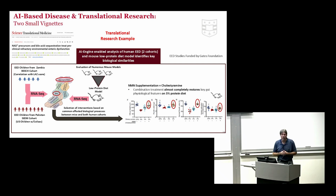One cohort was from Zambia. That was Paul Kelly's cohort. And another cohort was from Pakistan, so the Denson group, I think, from Cincinnati Children's did the analysis on that one. The interesting thing is that one of the cohorts from Zambia didn't actually have a control. There was no control cohort for it. So what we were really looking at was the correlation to the primary outcome, which was the length AZ score.